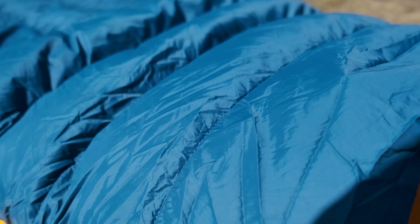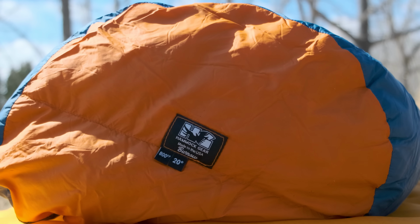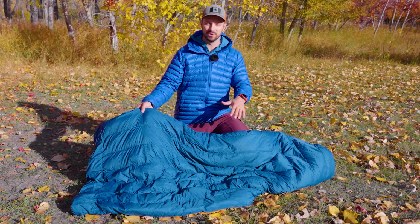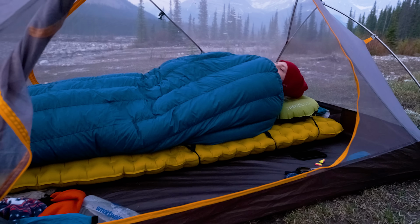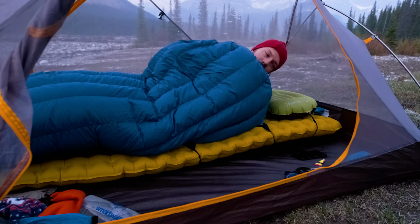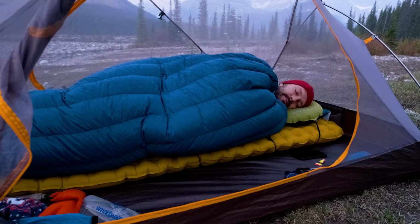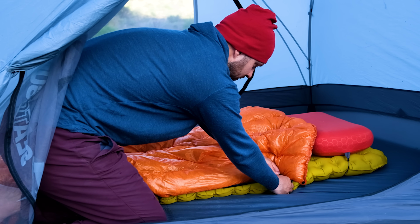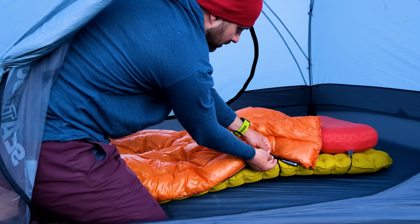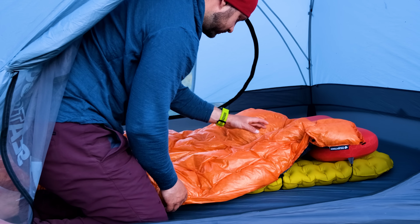It uses high quality materials. It's made very well. It uses box baffle construction. You're not gonna be cold using this quilt, which can't be said for some of the cheaper options out there. I find quilts a lot more comfortable than sleeping bags because I can toss and turn a lot easier, just like using a blanket at home. And if you're using the pad straps correctly, definitely go check out some of my videos on how to use a quilt properly. Then you're gonna be warm, you're not gonna have drafts, and you're gonna sleep just as warm as with a sleeping bag.